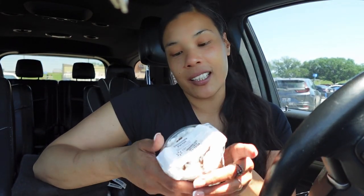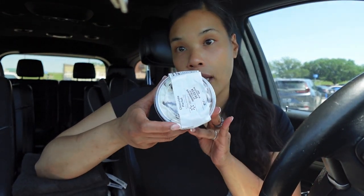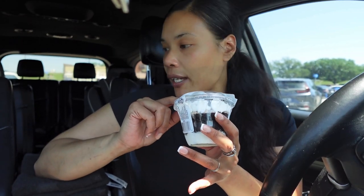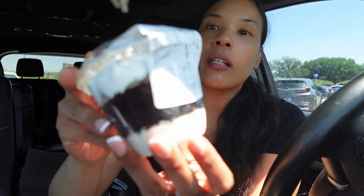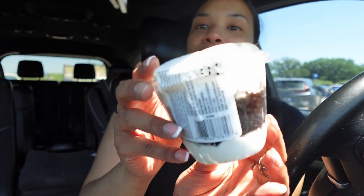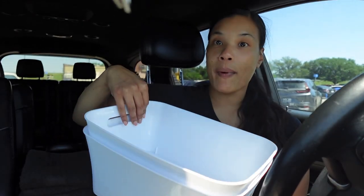This also wasn't on the list, but I got a little chocolate parfait that I want to snack on right quick. I don't have a spoon, so I gotta wait. That's gonna be so good, y'all. Look. Yum.